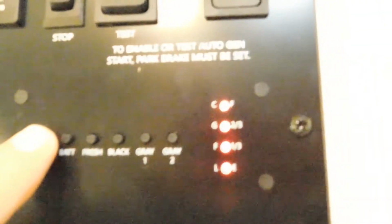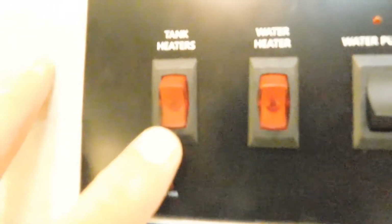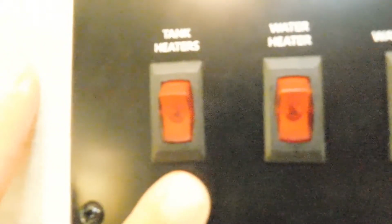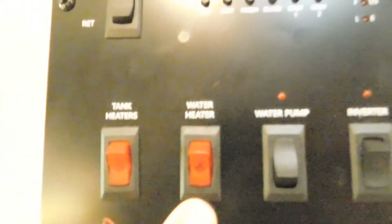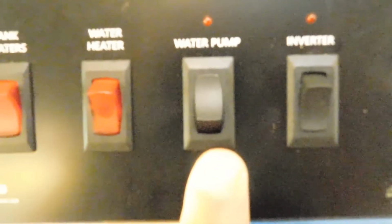Here's your slide, extend, and retract. This is to check your batteries, then all your tanks. Make sure all of them are empty. Keep an eye on how far full those are. Here are your tank heaters. If you're in inclement weather and you're afraid your tanks are going to freeze up, turn that on here. Here's where you turn on your water heater. And here's where you turn on your water pump if you're using potable water.